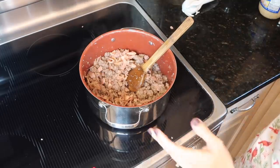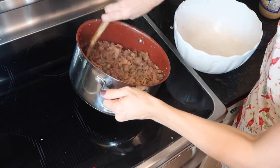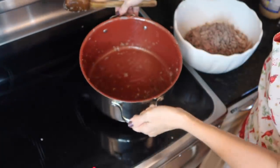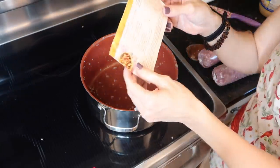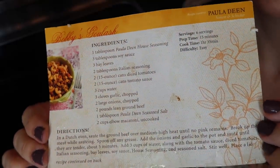Well, it's been about 7 hours, and the Instant Pot still has yet to come to pressure, so I'm gonna move on with my life. I'm gonna put this meat aside. Oh, if you're keto right now, you're drooling. And I am not gonna wash the pot. Look at that. But I am going to move on to good old Paula Deen and her Bobby's Goulash.